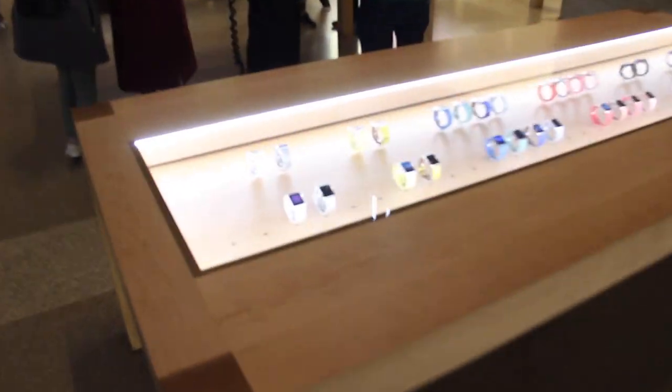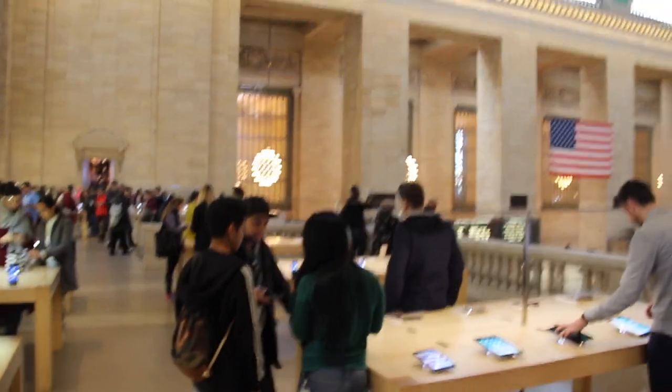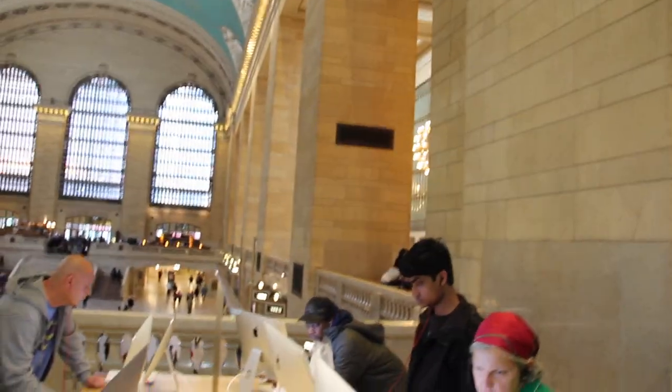Central Apple Store. It's pretty cool. Just out here, right at the main concourse. What do you think? It's pretty cool. I thought it was bigger. Well, it goes over there too.